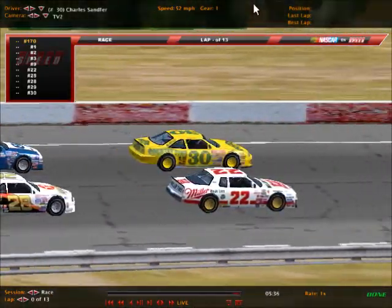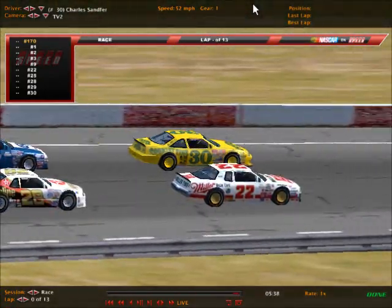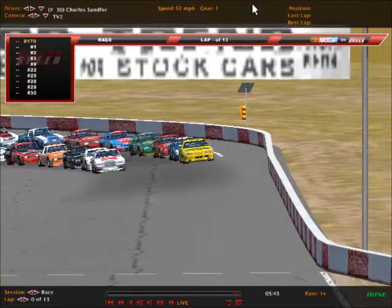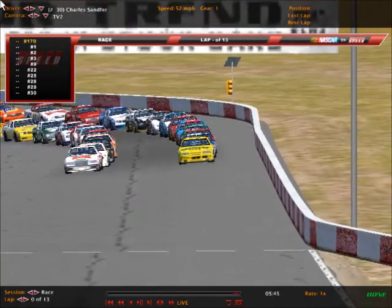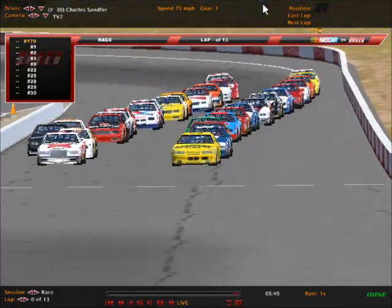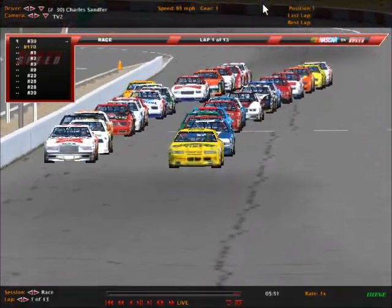So Charles Sanford and Dylan Poteet will lead them down. Sanford, Shelton, and Metrics will have our in-car cameras in today's event. As we're set for 13 laps of action here, the first road course stop in season 18 of the Castrol GTX Cup Series is underway. We're racing at Riverside.